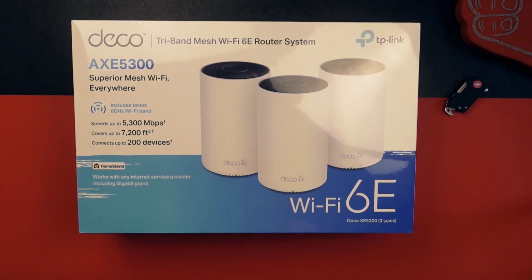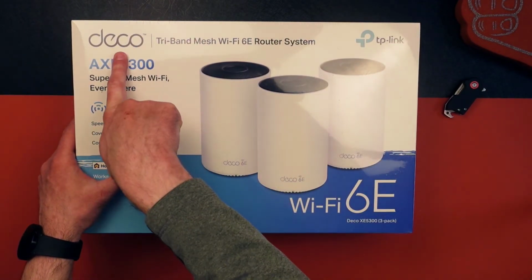So with that being said, I'm not really gonna go too far into that, but let's just look at the box here. You see the Deco.